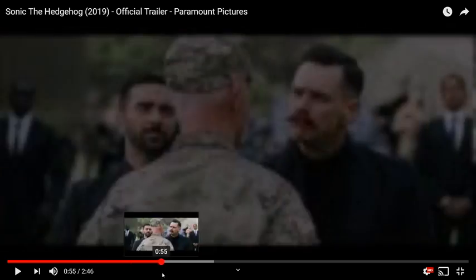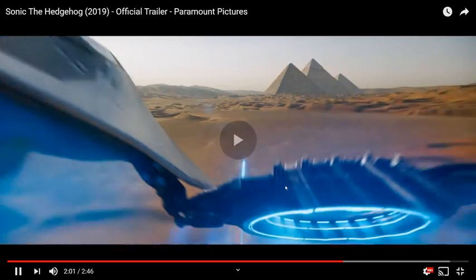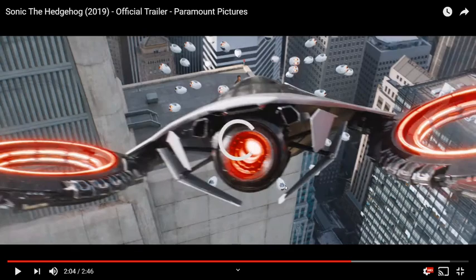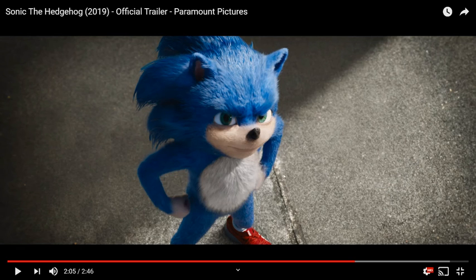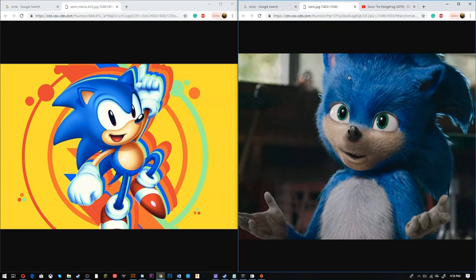All right, let's get a nice, good, full shot of him. Let's see if we can get a good shot of him. There. Frame by frame. Yeah, there we go. So there's a lot of reasons. There's Uncanny Valley stuff, where they have a human mouth basically superimposed onto a hedgehog snout. Some people have seen screenshots where they fix his mouth to have actual hedgehog proportions.